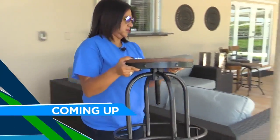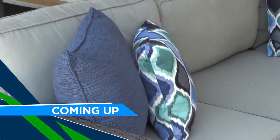When we come back on SoFlo Home Project, we turn this covered terrace into a cabana-style room for entertaining.